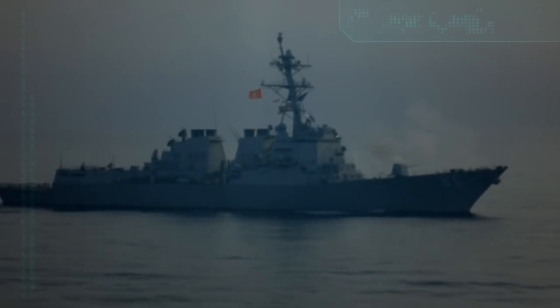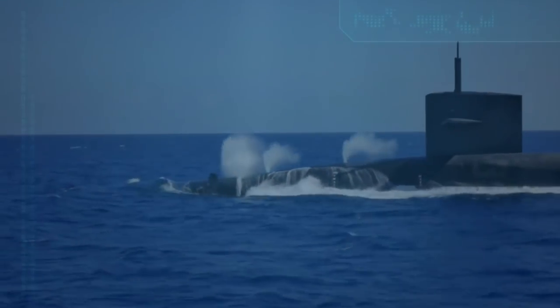Unlike this ship, where its mere presence can make an impression, a sub's ability to slide beneath the surface with 20 nuclear warheads makes it downright scary.